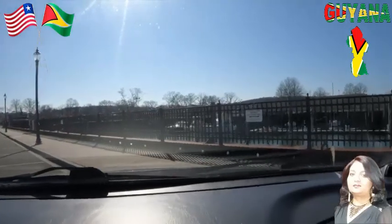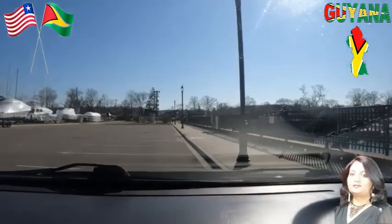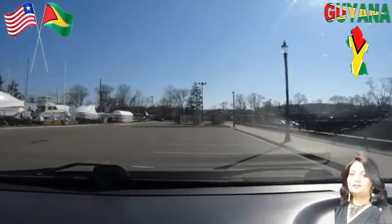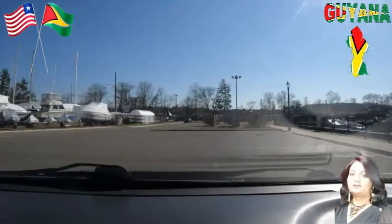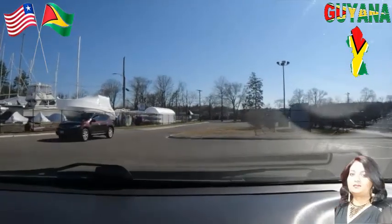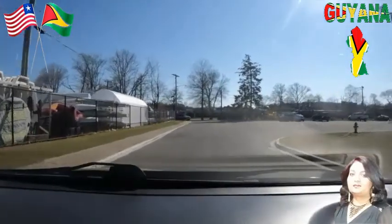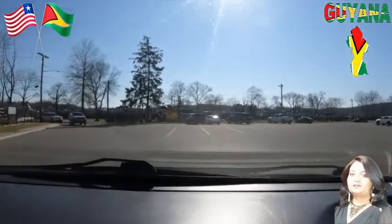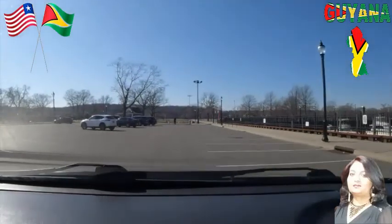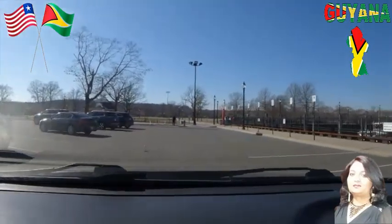It's a beautiful day today, so we decided to bring you on a little journey. Go out and have a nice ride in the neighborhood rather than staying home. Guys, this is what it's all about. Going out and having fun with your loved ones, your friends, your family, whoever you want to have fun with. This is what it's all about. This is life.